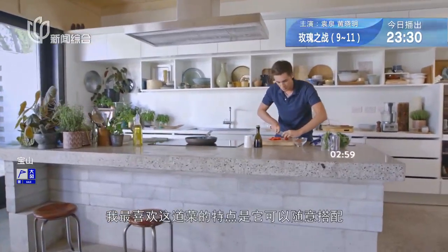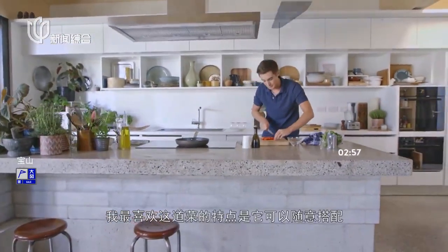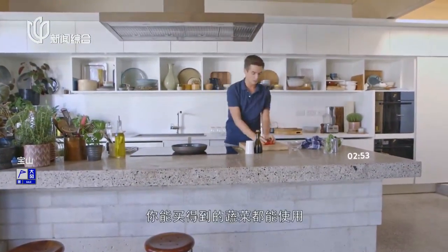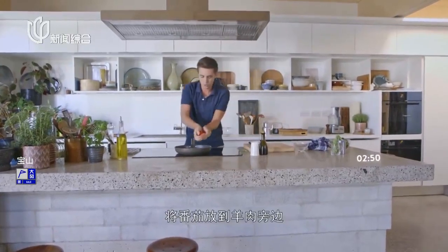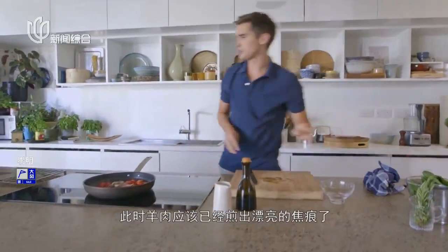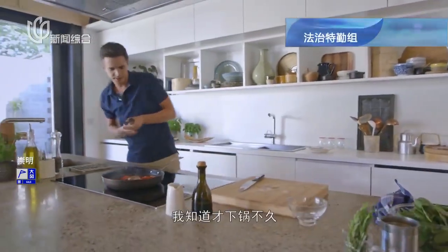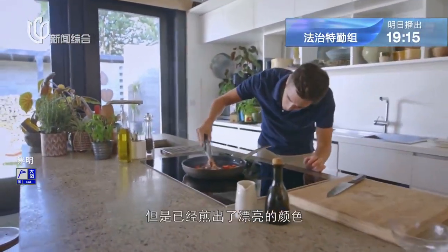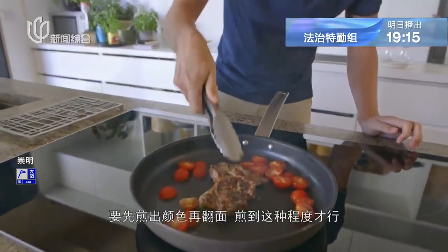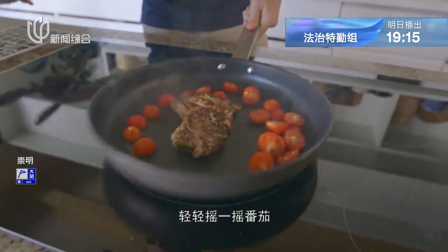And what I love most about this dish is just how adaptable it is. I have some spinach, but you could use kale, some rainbow chard, whatever you can get your hands on. This goes in alongside that lamb, which at this point should have a nice sear on it. I know it's only been in there a few seconds, but yeah, we're getting some lovely colour. You want that colour before you turn it over, so that's what you're after. Give it a little shake with all those tomatoes in there.